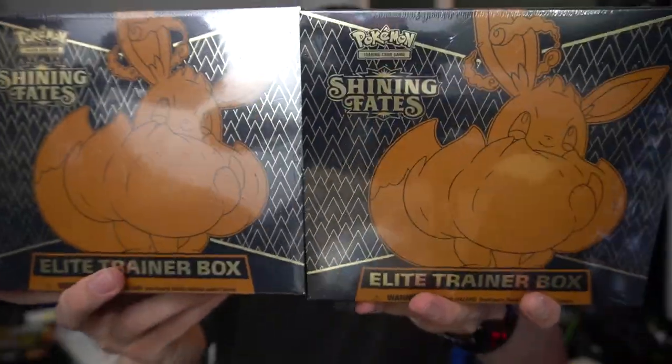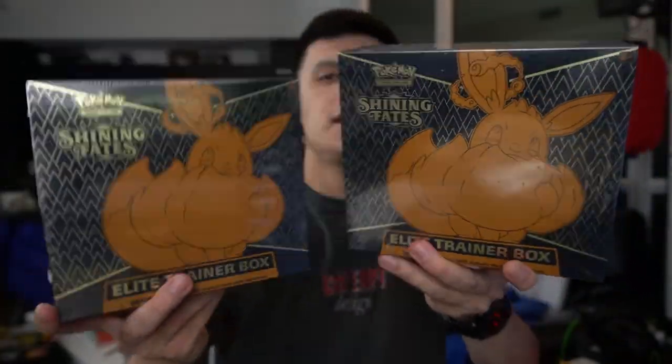All right, we're back at the condo that I'm going to call my home for the next 3 days before I move out on Tuesday. These right here are all the pickups for today. So Shining Fates, we got 2 Elite Trainer boxes, as you can see. We're gonna open up one of these in this video.